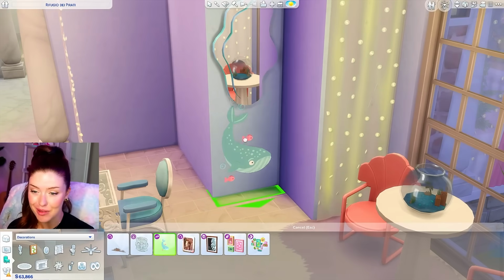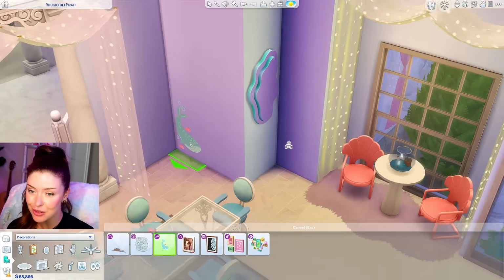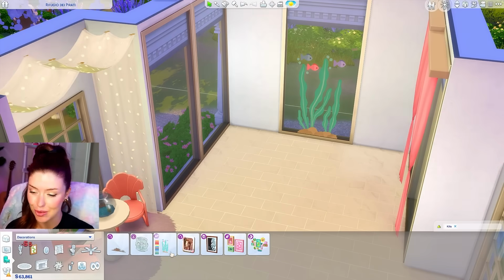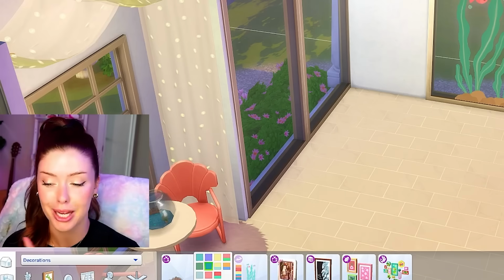We also have these little decals, which I think I could use. I've even seen people use them on the windows before. So maybe we could do something like that, but I do still need all my kitchen essentials.